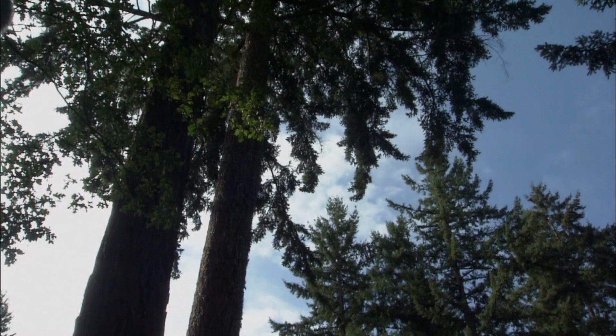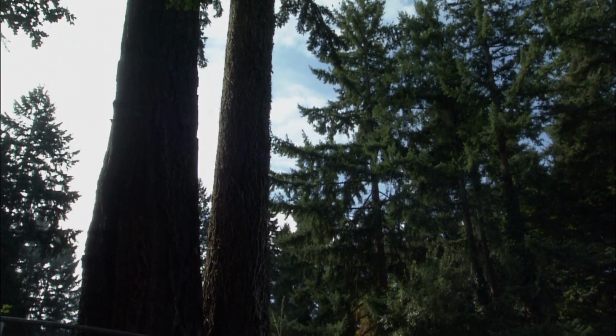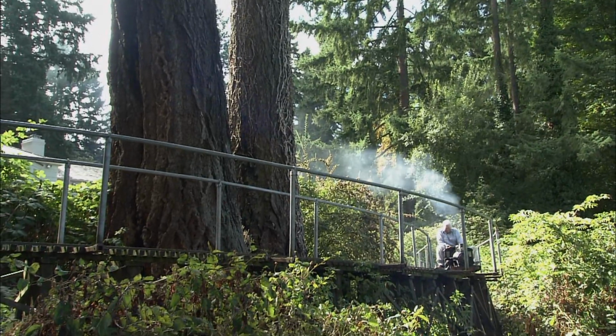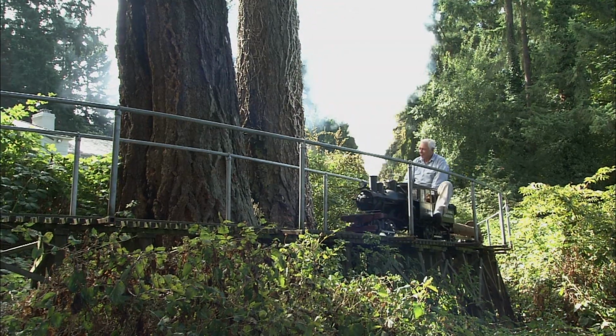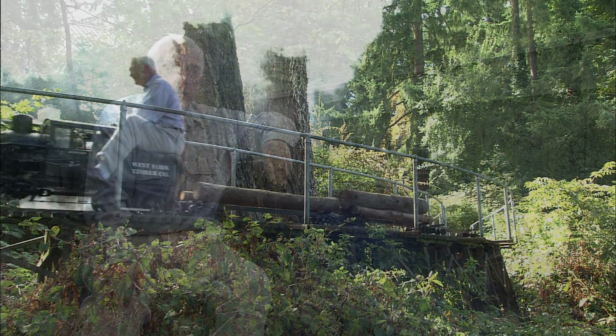Steam is not just a hobby or a business for Tom Murray, it's a love. Even in his backyard, he has a scaled-down version of an old steam logging railroad. I think the best way to start, though, is why do we have geared locomotives in the woods? And there are really 3 reasons. One, of course, is the gearing. You know, when you go up a hill, you put your car in low gear.